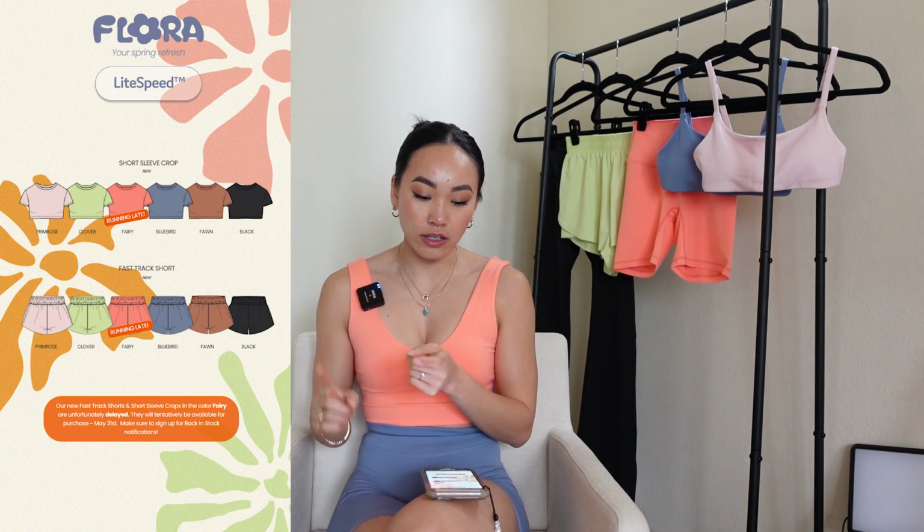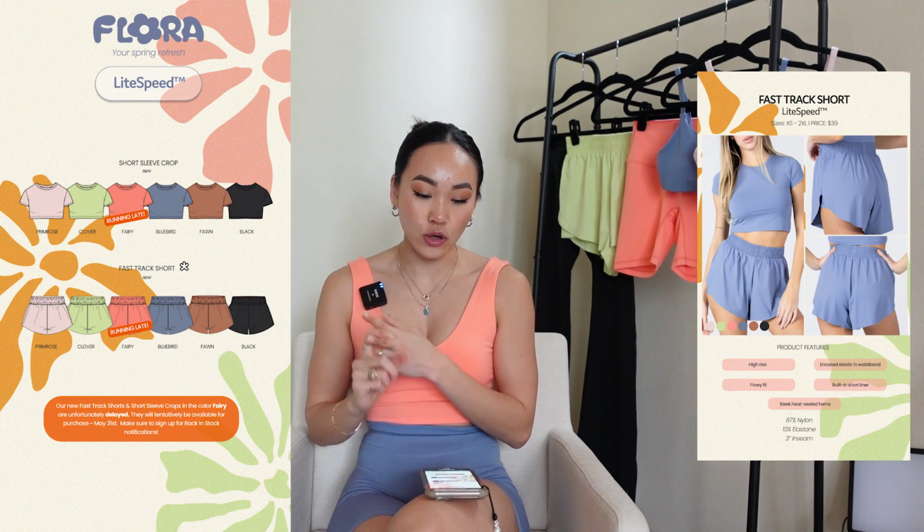Next up, of course, we have Litespeed. So the 2 pieces we have coming out are the short sleeve crop as well as the fast track short. I don't know why I didn't ask for the short sleeve crop. I think I might have just misclicked or something and didn't click on that piece prior to placing my order. Anywho, those are all the pieces and colorways and fabrics that are coming out.